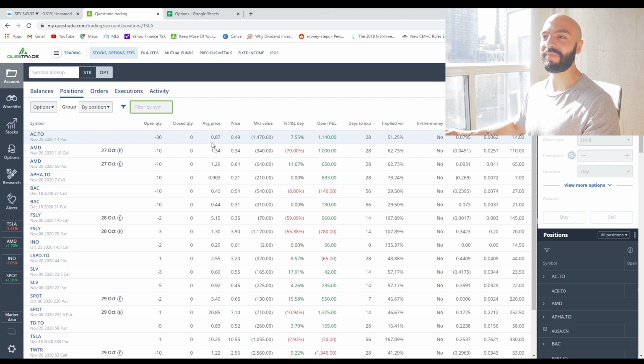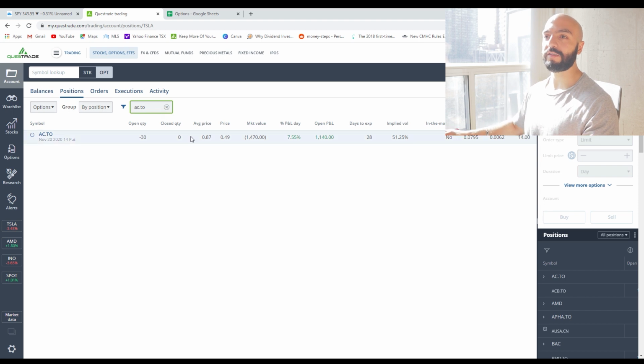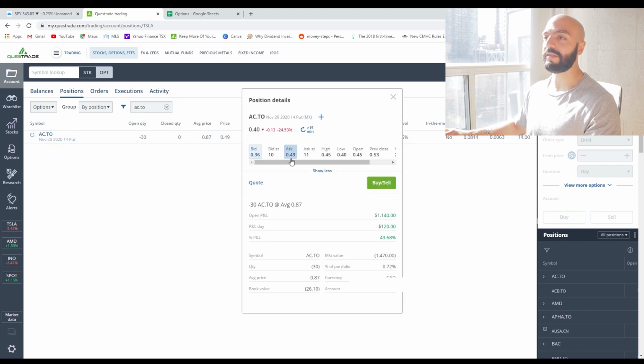I do want to show you some things I might play around with. So I sold these. Let's just focus here. I sold these 30 puts last week, and already it's almost 50%, and there's still 28 days left. So I'm gonna try to close these out. With 25% of the time I had sold it, I'm making 50% of the income. Let me just try to get these closed out.